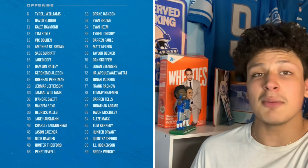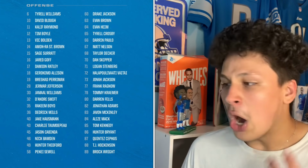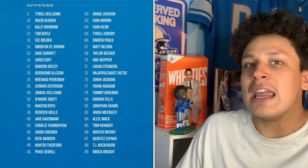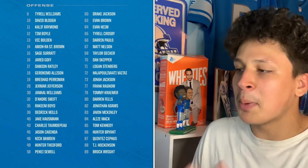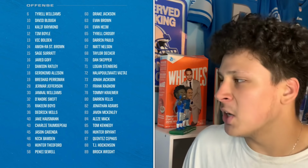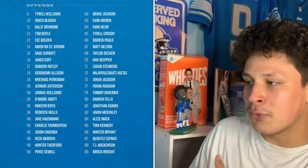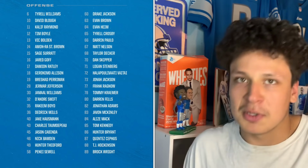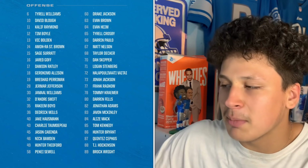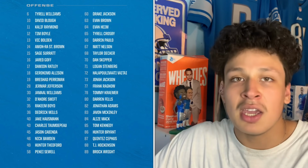Dedrick Mills, 36. Now, like we touched on, Charlie Jake, Hunter Thetford, Nick Bawden is also, of course, in there. Jason Cabinda, kind of like the H-back, fullback. I think they're competing for similar positions here, and that may be why we see guys like Nick Bawden and Jason Cabinda getting their hands on the football a little bit. And, of course, guys like Charlie Jake Hausmann are going to have to block. I think they're competing for some similar roles here, but you see they're all in the same kind of number group. And, of course, Brock Wright with the number 89.